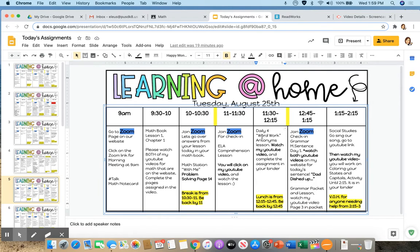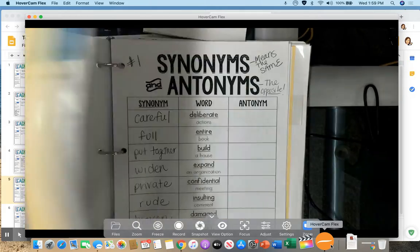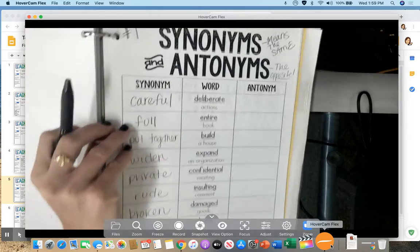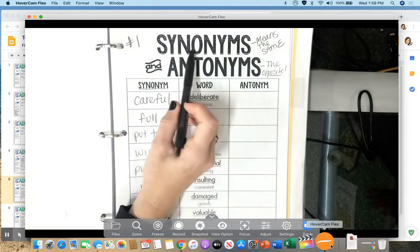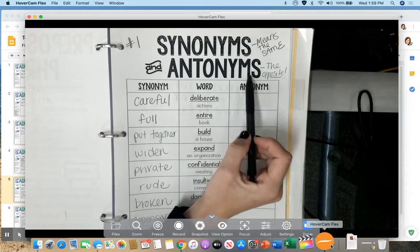All right, let's go ahead and get started on our daily four station. In your binder, you need to go ahead and flip to the language arts section. Please find the page that says synonyms and antonyms. You guys did the synonyms activity last week, and today you're going to do the antonyms. Synonyms mean the same, antonyms mean the opposite.